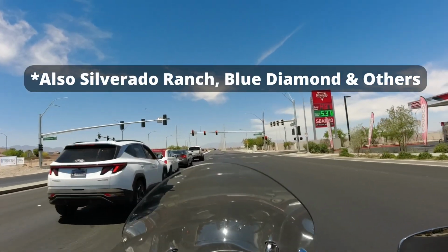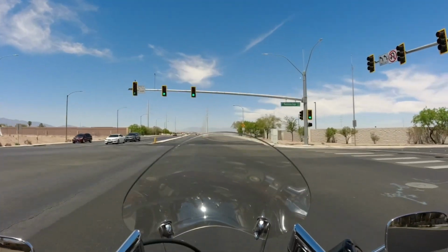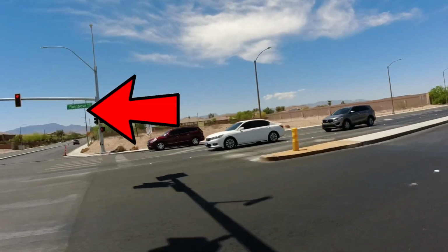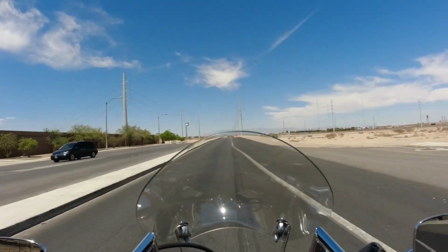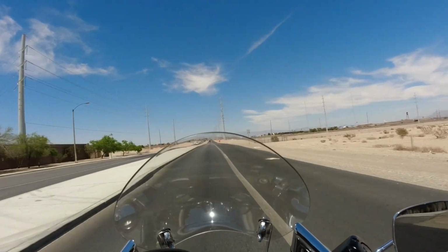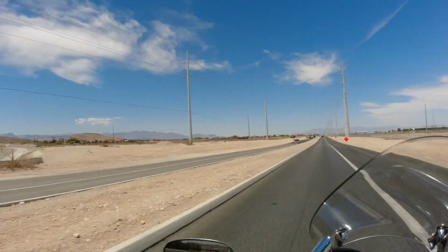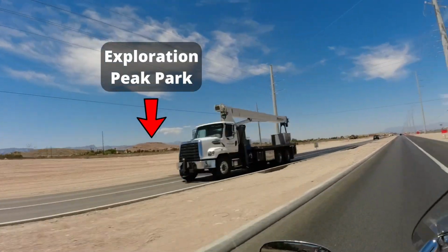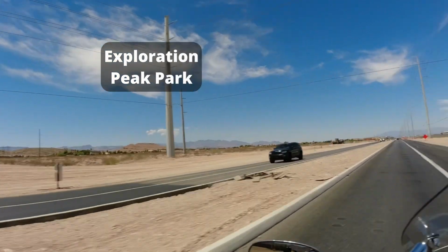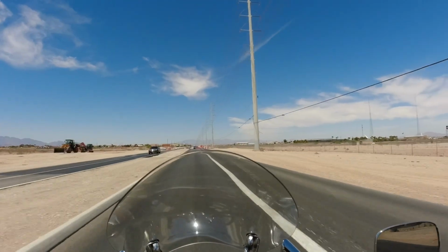Another one is Jones. This street here is Mountain's Edge. If you want to go and check out some parks, make a left turn on Mountain's Edge. If you're heading north, most likely you'd be heading south, so then you turn right. And on Mountain's Edge, you'll find a lot of nice parks. Over to the left, if you see that hill, that is a park, and you can climb to the top and get a nice view of the strip.